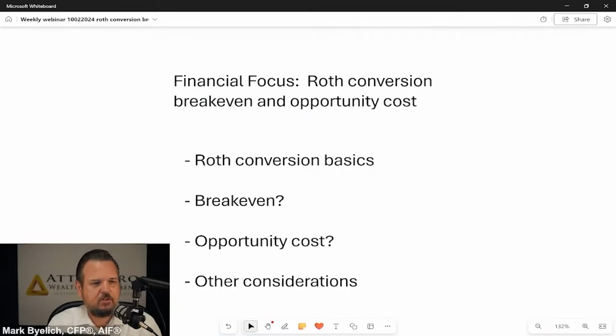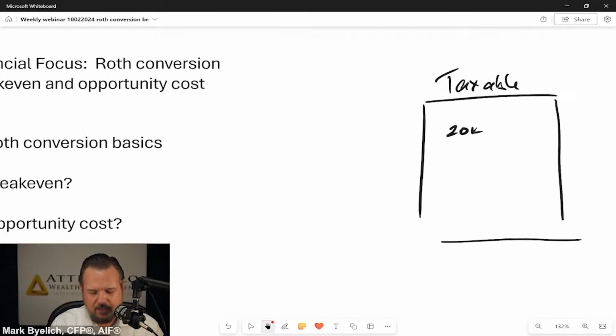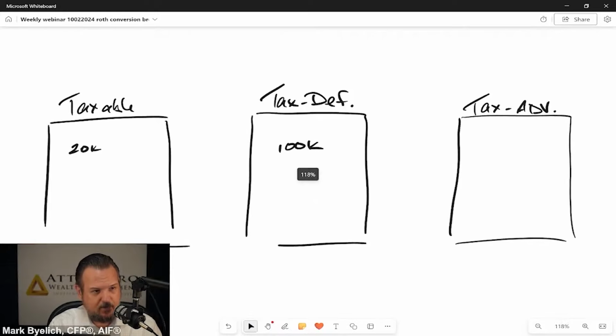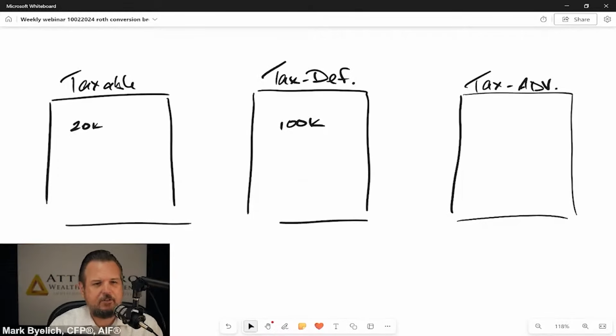So first, let's talk about Roth conversion basics. So what is a Roth conversion? Very simply, I'm not going to get into too many details. We're just going to look at it simply. And I've got our buckets here: your taxable bucket, your tax deferred bucket, and your tax advantage bucket.